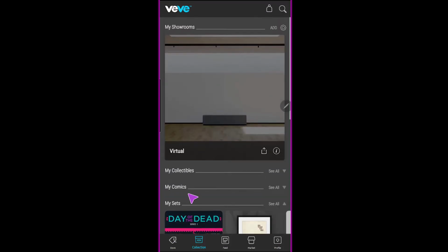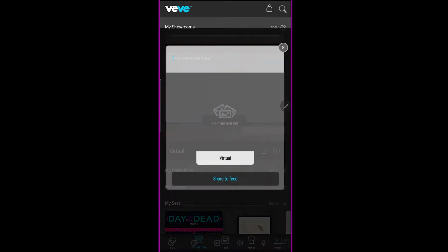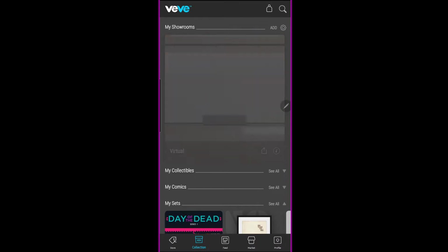Let's go back up to the top here and let's show you the showroom, because I think this showroom is pretty awesome. I think this is a neat feature. You can actually change the name of your showroom. Mine's just set to the standard virtual right now, and that's if you want to share it. I'm going to click the actual showroom. You click that info button, or you can click right into it, and we're going to load our showroom up.